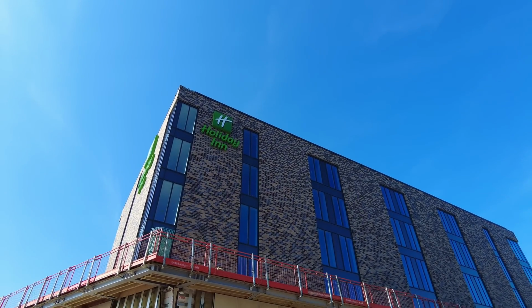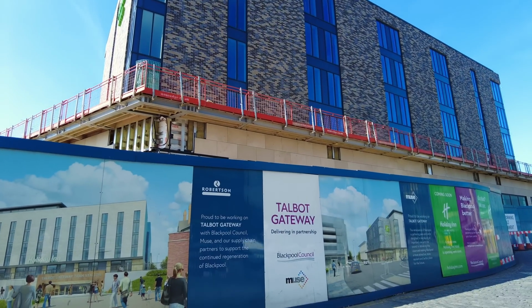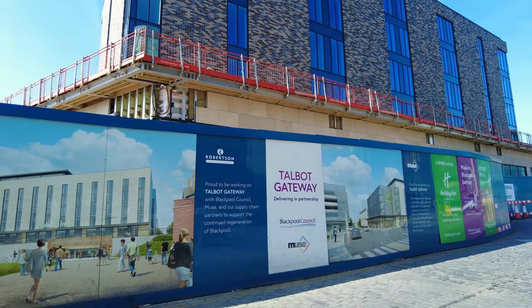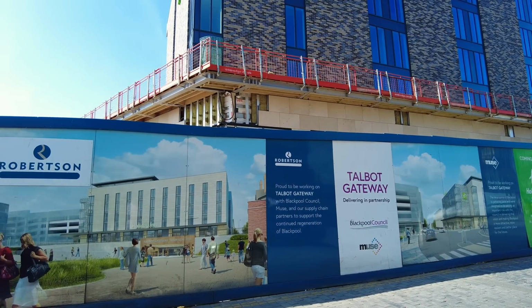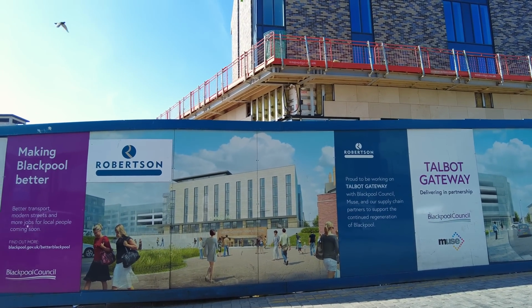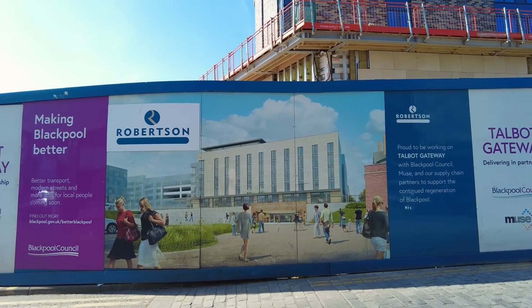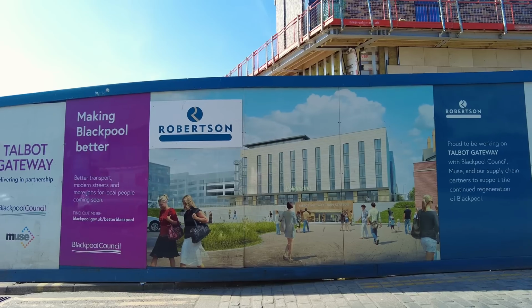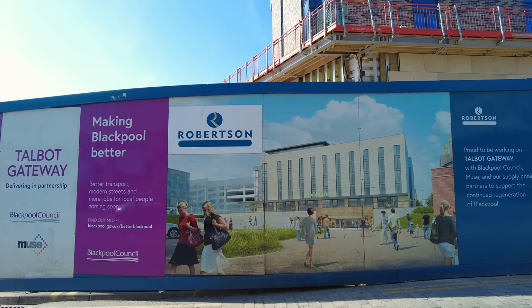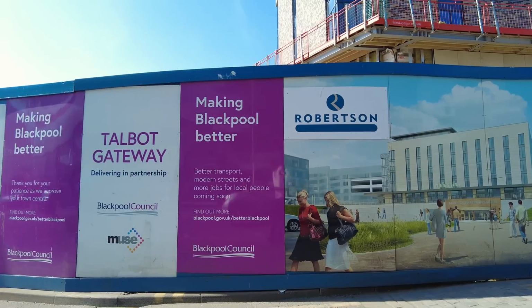There you go, there's the side of the Holiday Inn there. And as we look down here, you see it says there Talbot Gateway, doesn't it? It's got a layout going behind me. And we've got another artist impression here. This is what it's all going to look like when it's all done. We've got the tunnel going through to North Station there. No beer monsters again, notice. Everyone looks quite dressed up, don't they?